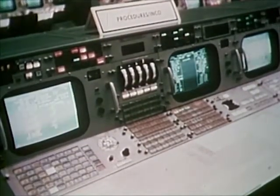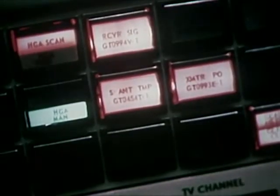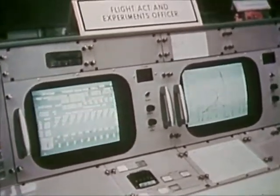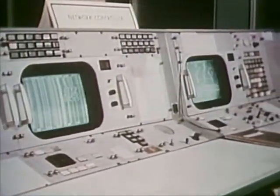At a dual console, the Procedures Officer coordinates activities and data requirements for the flight controllers in MOCR, while the Instrumentation and Communications Engineer, INCO, assures correct operation of the command and lunar module's communications systems. The Flight Activities and Experiments Officer, FAO, keeps the flight plan updated and coordinates inputs to the crew during the mission. He also monitors the progress of experiments and crew activities. The Network Controller manages all systems around the world not on board the spacecraft. The Assistant Network Controller is in charge of all systems in the Mission Control Center.